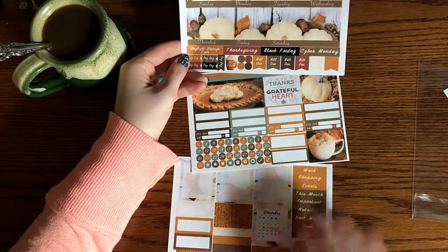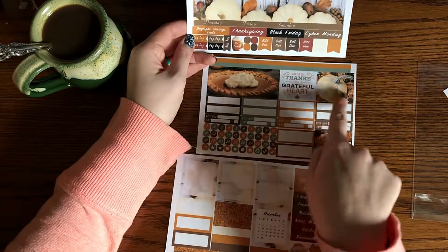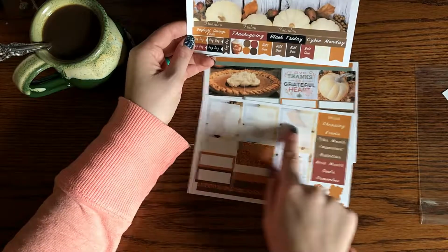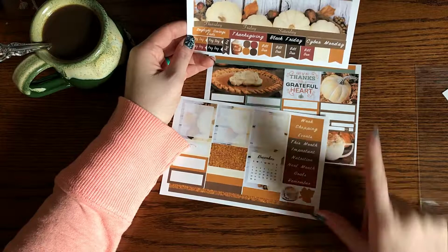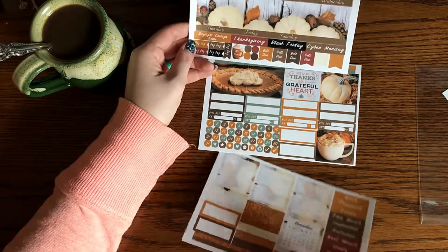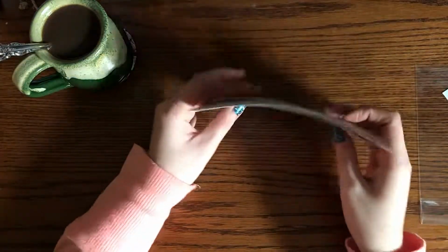I have to go back and count how many I used for this month. But I absolutely love the double stickers and all of the Thanksgiving themed stuff. You got some boxes here, a little bit of washi here, goals, nutrition this month, etc. I love the colors, I love the photographs, I think it's beautiful. So there's that one.